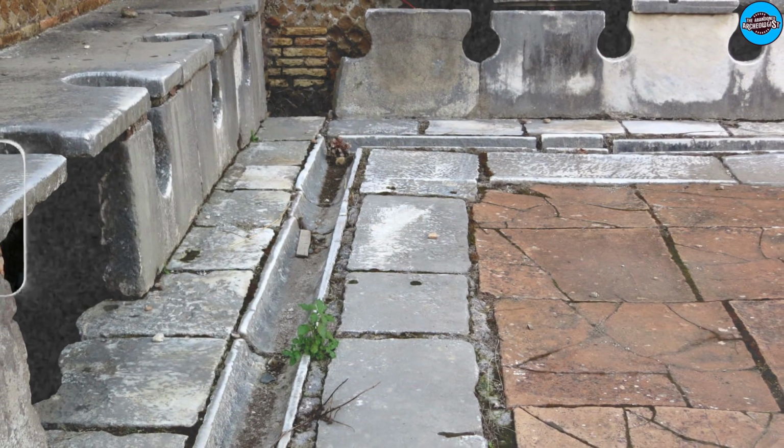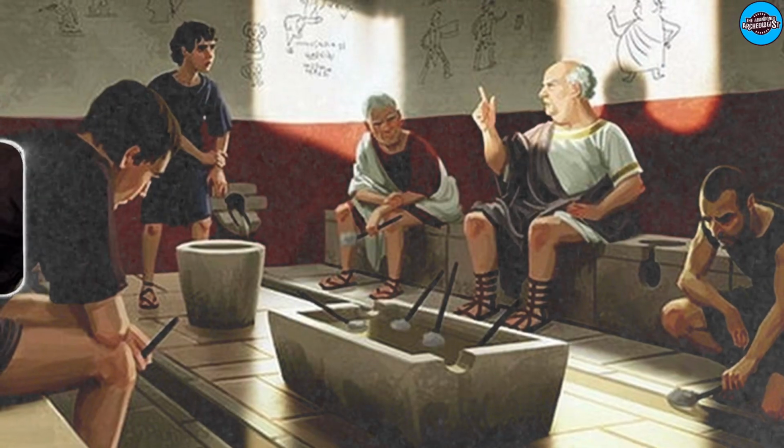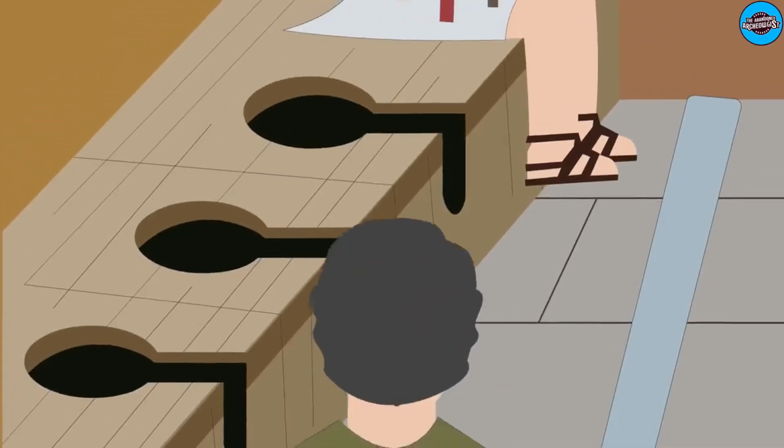Have you ever heard of a treasure trove being found in a toilet? Well, that's exactly what happened when archaeologists excavated a Roman toilet in Italy. So get ready to be amazed by the secrets beneath the surface.